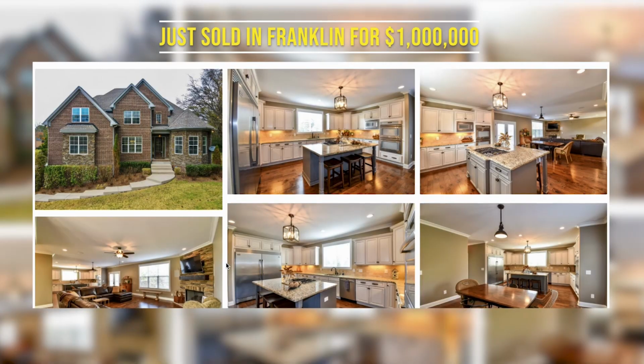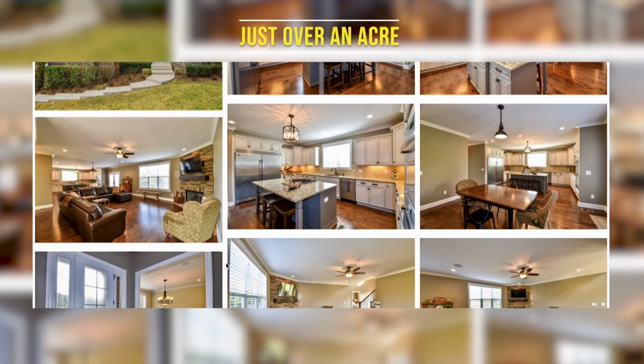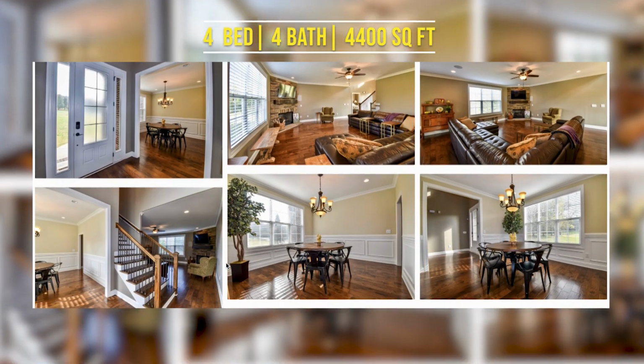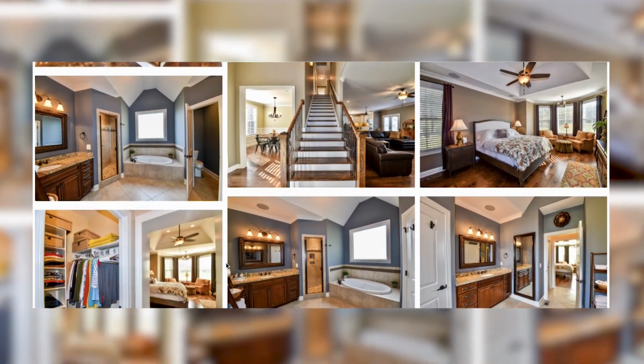And so what does $1 million in Franklin get you? So take a look at this house. This is in Franklin on just over an acre lot. So it's going to be a 4-bedroom, 4-bath house, almost 4,000 square feet. And this house was built in 2013. So it's likely going to need a little bit of updating, but you've got a huge 4-car garage and just tons of room in a great location in Franklin.